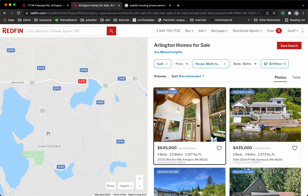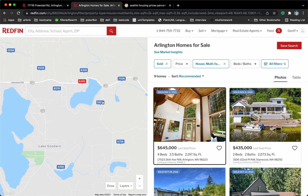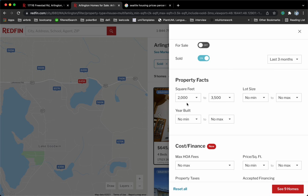So first, you need to come up with an average. You have to figure out what the after repair value is going to be. So you have to figure out what's the dollar per square foot this will be after you put in your rehabs. This house is located right about here. So what I do is I go on Redfin, set it to houses and multifamily, click on sold, and try to limit it to square footage houses that are similar to the one I'm interested in.